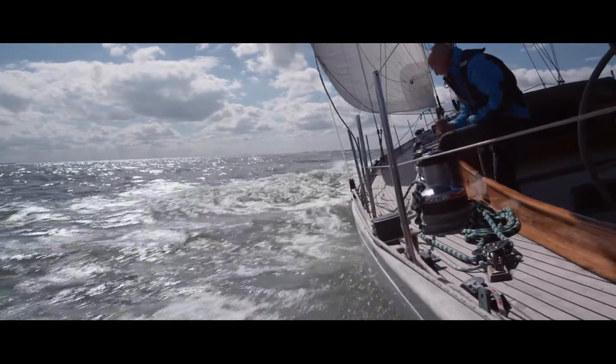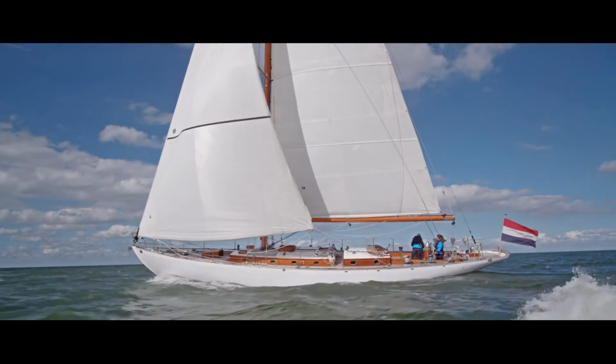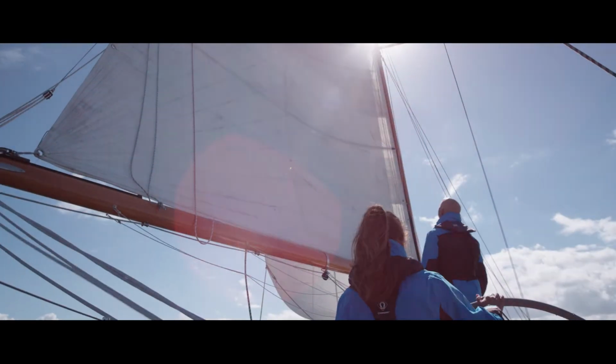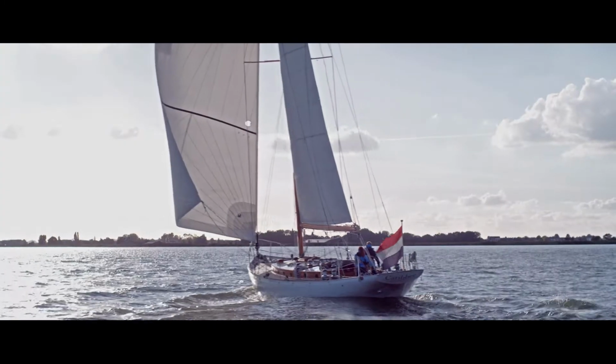She is nearly 80 years old, and still she is gorgeous. In fact, thanks to the marvels of modern technology and loving care of a dedicated team of sailors, she is now looking better than ever.